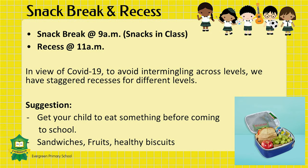This is on snack break and recess. Prior to COVID-19, we had 3 recesses for 6 levels. In view of COVID-19 and to avoid intermingling across levels, we have staggered recesses for the different levels. So for Primary 1, we have arranged for snack break to be at 9 a.m. in the class, and recess will be at 11 a.m.